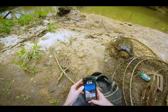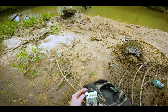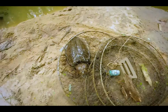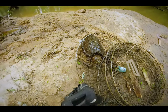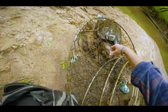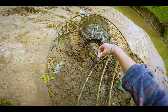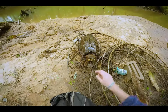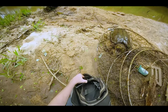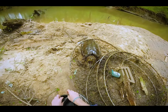There we go. Pretty gal. All right, I have one more trap to pull, and then I have to go get all my processing stuff. But man, she was like, watch yourself. Yeah, you're in good condition. Really good condition. Got an interesting hole right there. You got the kind of holes you see when we catch turtles where there's alligators, so that's pretty neat.